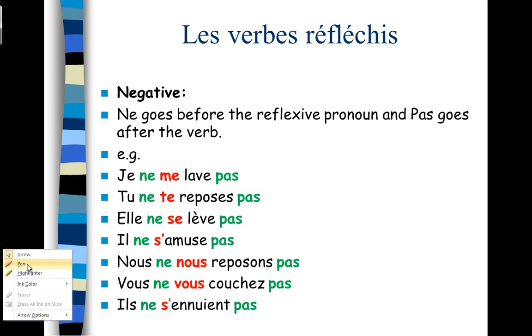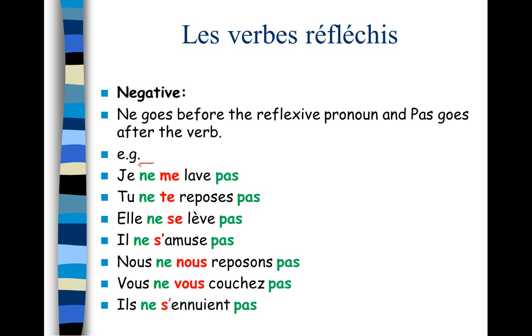sandwich the verb, but they also sandwich the reflexive pronoun next to the verb. Tu ne te reposes pas, elle ne se lève pas, il ne s'amuse pas, nous ne nous reposons pas, vous ne vous couchez pas, il ne s'ennuie pas.